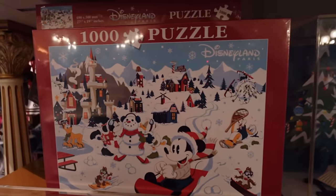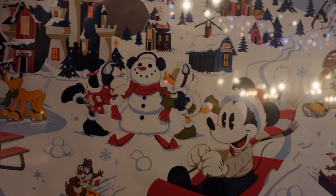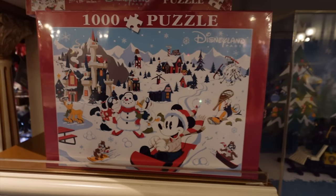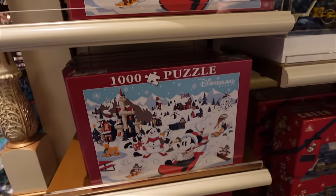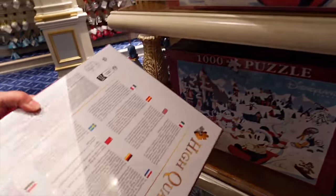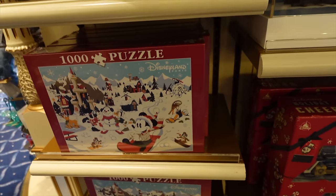They've also got this beautiful puzzle set. 1,000 pieces. Mickey, oh look at Minnie and Daisy kissing the snowman. Okay girls, I see that. So yeah, you've got a puzzle if you want to purchase it from Disneyland Paris. It is 25 euros, by the way. Not too bad for such a lovely design and a puzzle.